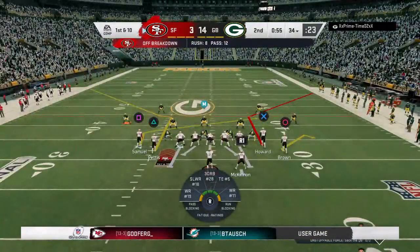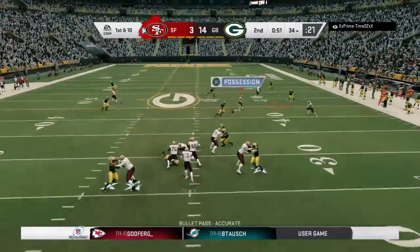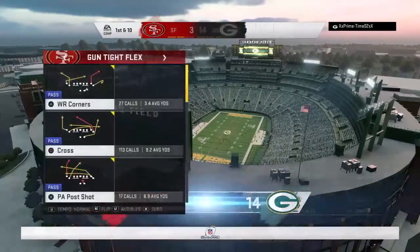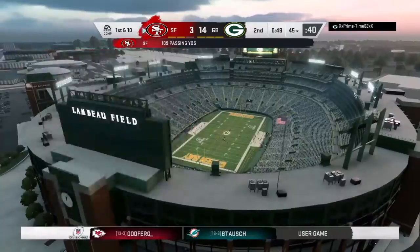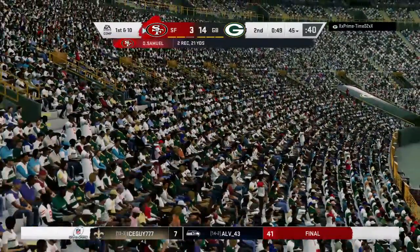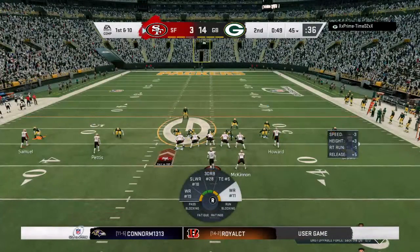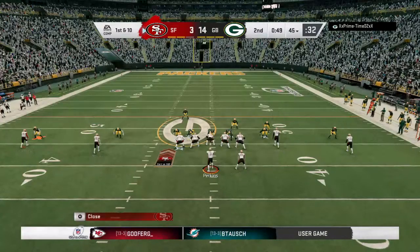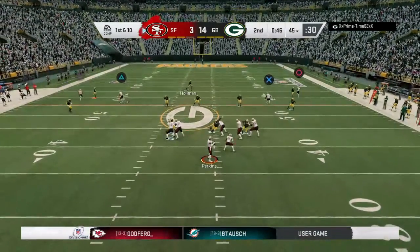From the 34 now, here's 1st and 10. From the gun, Perkins. That's going to be caught by Samuel. The 49ers now going to use the first of their timeouts as they get the stoppage with just under 50 seconds remaining in half number 1. On 1st down, Perkins.